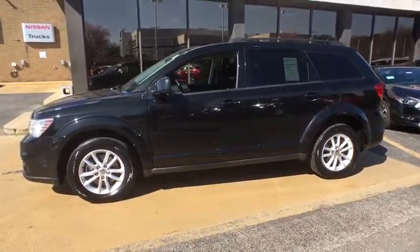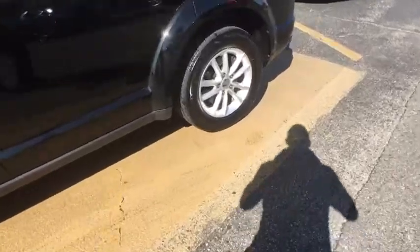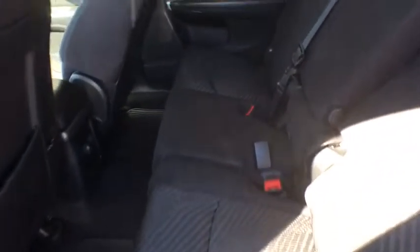aluminum wheels, cruise control, keyless start, four-wheel disc brakes, floor mats, rear defrost, AM/FM stereo radio, passenger airbag, MP3 player, child safety locks, bucket seats.